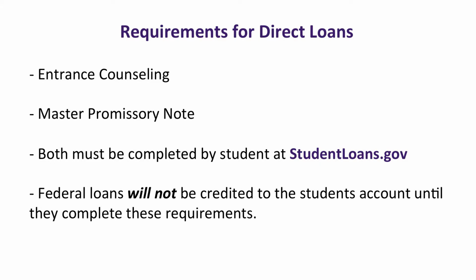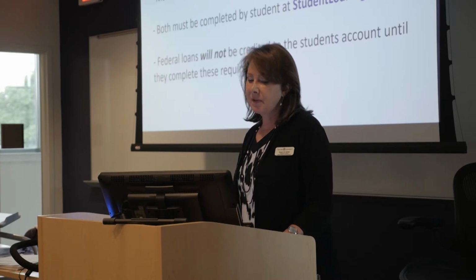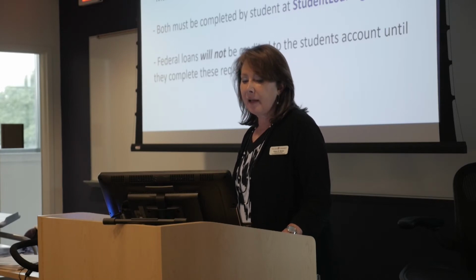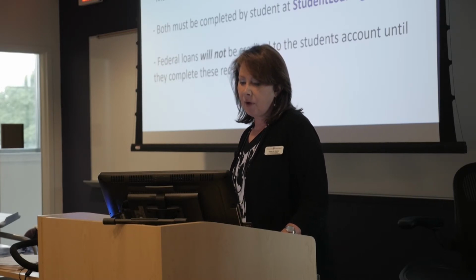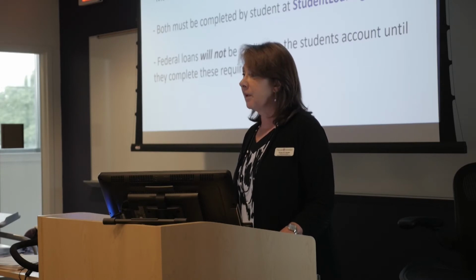Now, for direct loans, if your son or daughter accepts any portion of the loans offered to them, subsidized or unsubsidized, they have some homework to do. They have to do entrance counseling and a master promissory note. The entrance counseling is an online tutorial. It takes about 30 minutes of uninterrupted time, and it wants to make sure that they understand they're borrowing loans and they have to pay them back. And the master promissory note is the legal document that actually gives the government the authorization to send their loan money to the school. Without either one of these, or both of them, the loan money will never make it to the school.